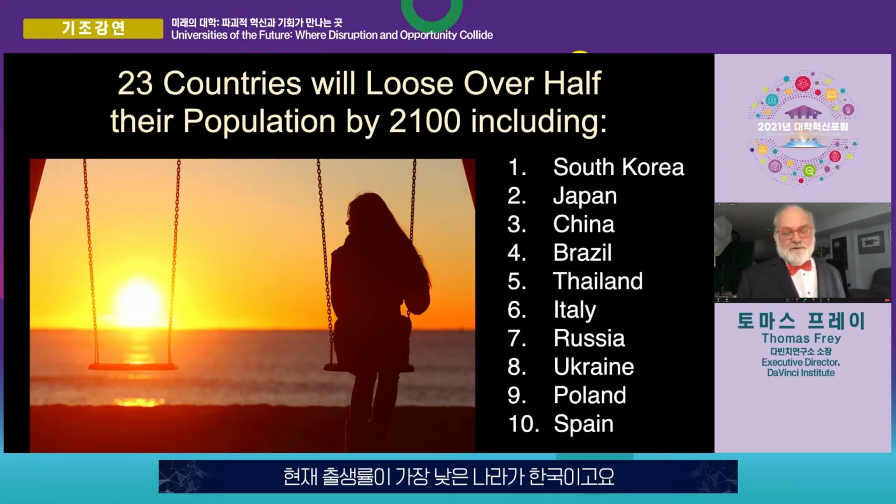So the lowest birth rate in the world is actually Korea, followed by Japan, China, Brazil, Thailand, Italy, Russia, Ukraine, Poland, Spain. All of these countries are going to lose over half the population by 2100.